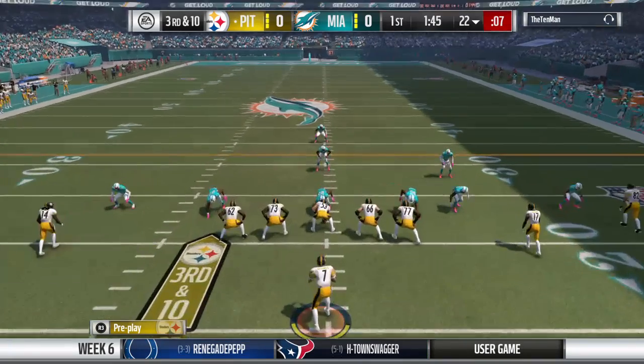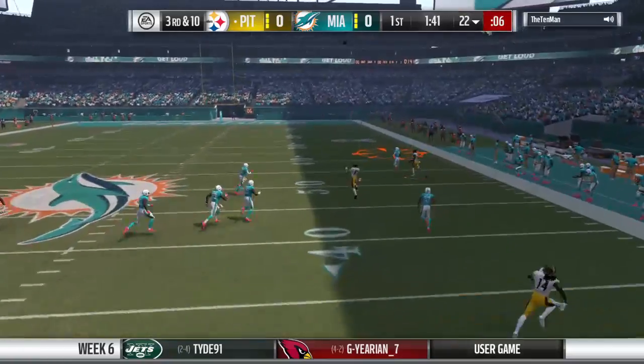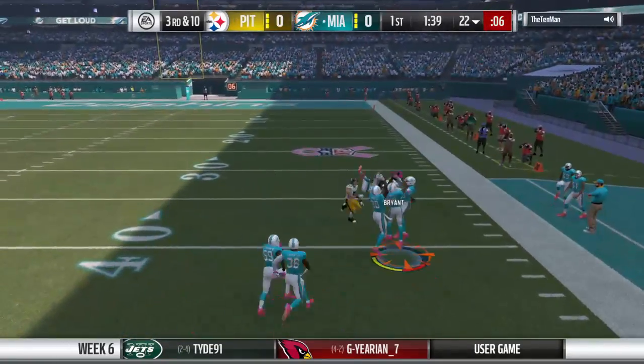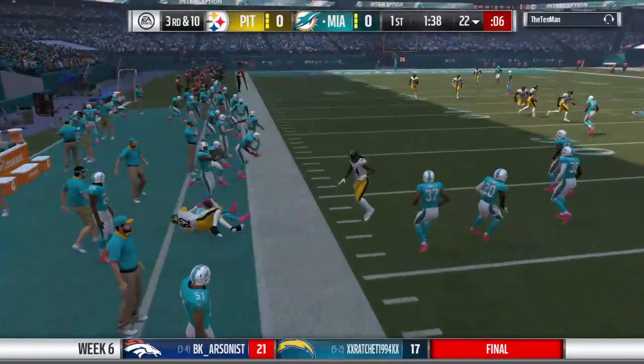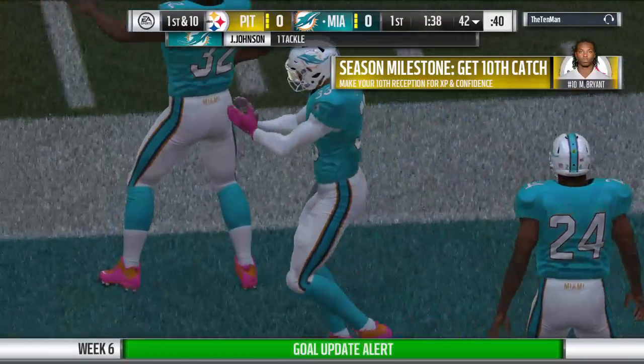From the gun on 3rd down, it's Roethlisberger. He's going to float this one deep right side. Now that'll be tipped and intercepted. Picked off by Micah Hyde. And out come the Dolphins now.